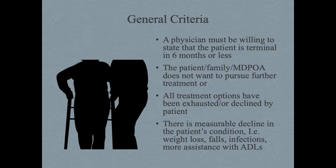So for the general criteria, I know I've talked about this before, most likely in your interviews or during your orientation, about how somebody becomes eligible for hospice. Well, this is going to be your answer. A physician must be willing to state that the patient is terminal in 6 months or less. And as we all know, this is not an exact science. Nobody knows exactly when a patient is going to pass away. But this is the main criteria that people follow as a general rule of thumb. And of course, making sure that the patient has an end-of-life diagnosis as well.